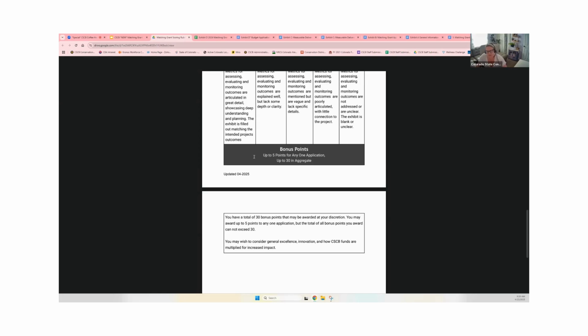And this kind of replaces, I don't know if you guys remember on the old scoring criteria, we had one that was a funding preference where we always said, if this was your checkbook, what would you want to fund? In what order would you want to write these checks, right? And so this is really the same thing, helping really set different projects apart from the rest.